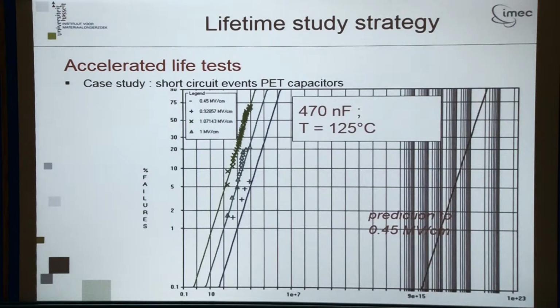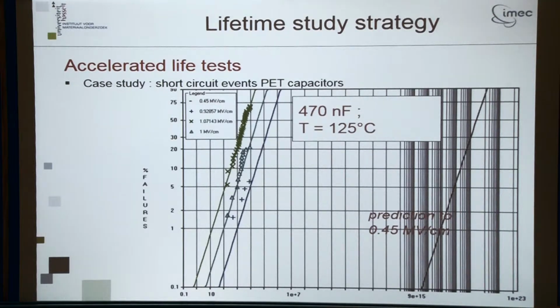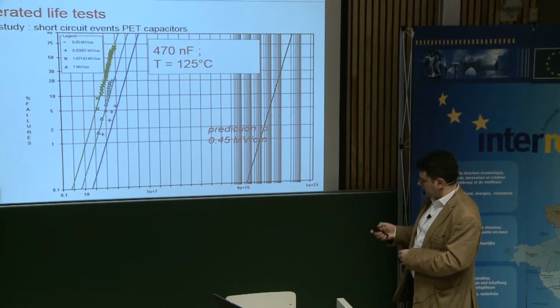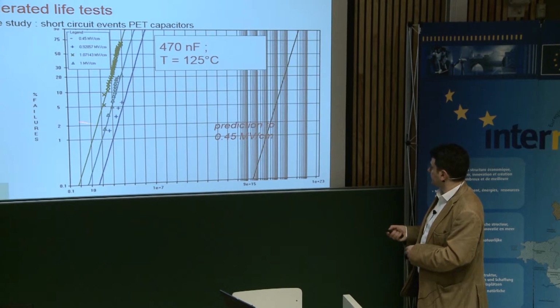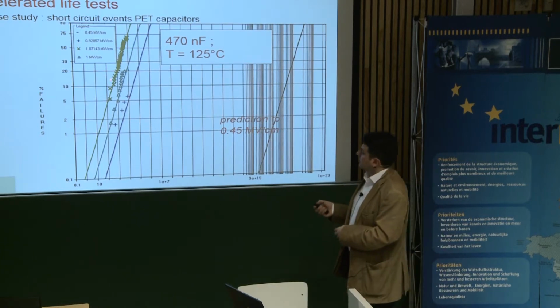When you have this failure time, you can plot them in this kind of aging curves. You have the percentage of failures over the time. And depending on which voltage that you apply, if you go to higher voltages, your failure times come earlier, lower voltages later on. From these kind of plots, you can determine what is the failure distribution. You can try out your model, and based on this model, you can do a prediction to operational lifetimes.